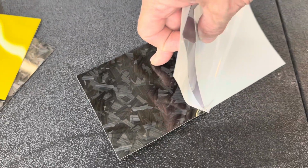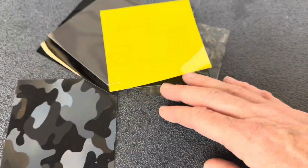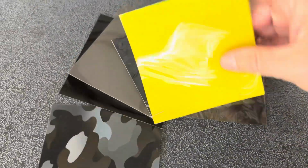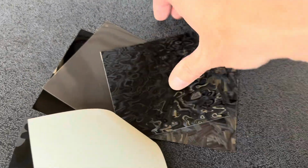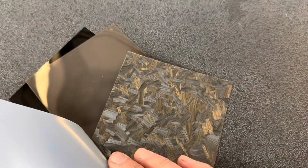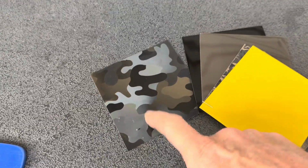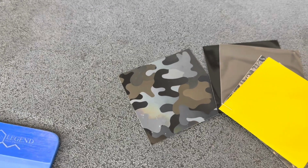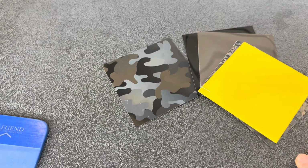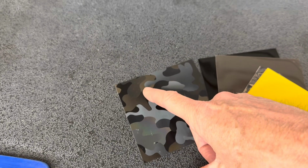forged carbon black, which would look cool. They have a couple different versions of the forged black, but here's a yellow. Here, I'm not sure what this is called, but that is a crazy color. That would look cool. Forged carbon black, kind of stealthy. Here's a gray. Here's a black. This one, that's the one I'm leaning on very heavily. This is black camo, and it has gray, it has clear, it has gloss matte, flat matte.